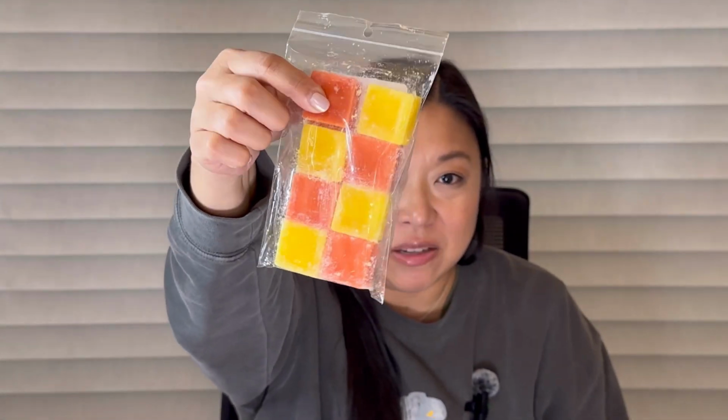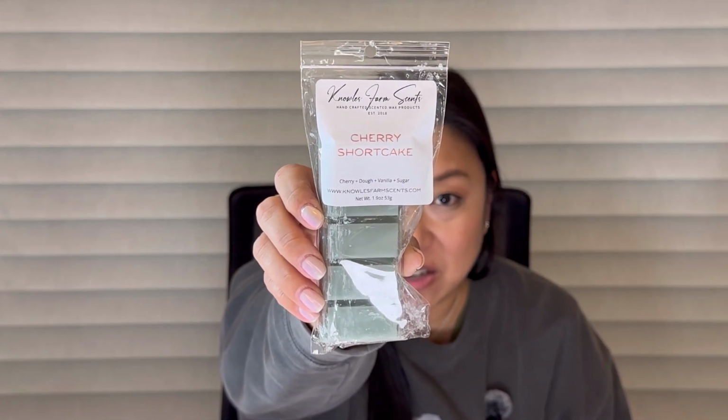I love these bags of little cubes because they're just ready to go. You can just take them right out and pop them in. I pulled cherry shortcake, cherry dough, vanilla, and sugar. I really like Cherry Bakery. I also pulled Mad Tea Party, which I literally order every single time I place a Knowles Farm order.